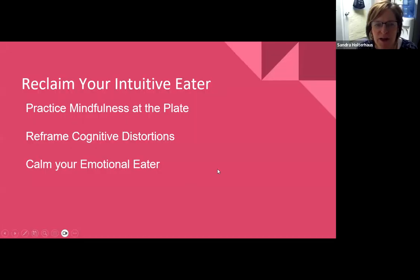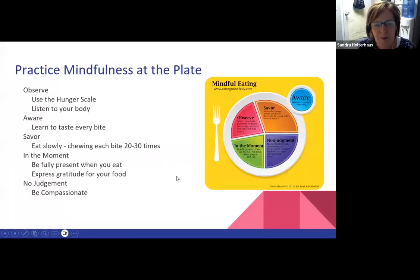So next I'm going to move into how you start to reclaim your intuitive eater. There are 3 different things we're going to discuss here. Practicing mindfulness at the plate, reframing cognitive distortions, or those things we tell ourselves that start to flow and overtake our lives, and then how do you calm that emotional eater? And then after that, I'll go into the 10 principles of intuitive eating.